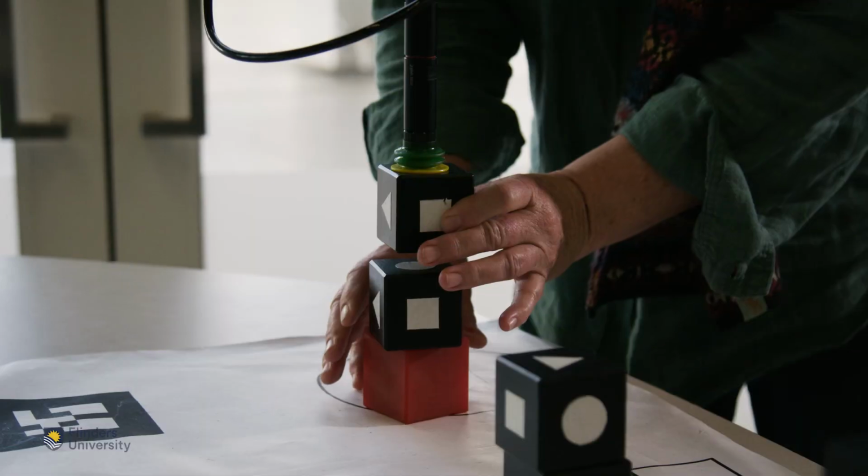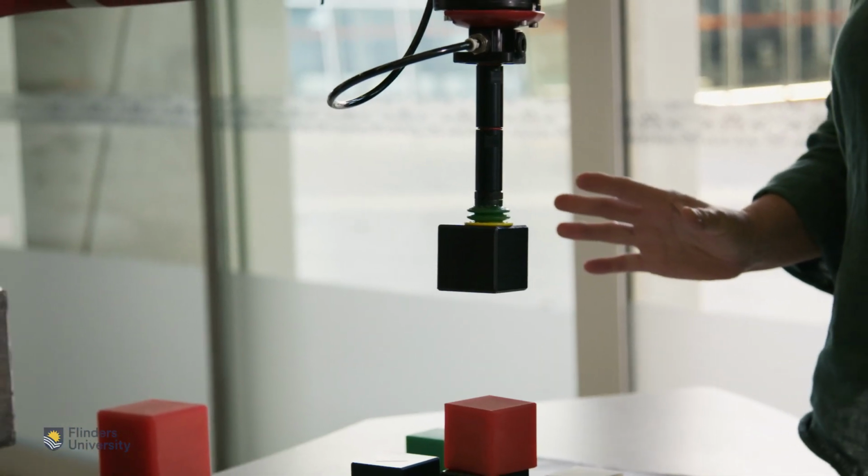Some of the most useful skills that I'll be able to take into my profession is definitely the CAD. So the kids are really enthusiastic at the moment about 3D printing. So having that extra knowledge about computer-aided design is really useful.